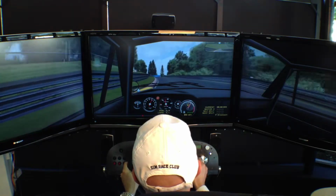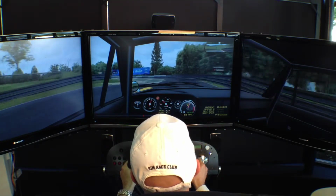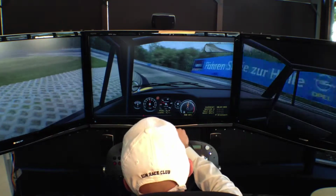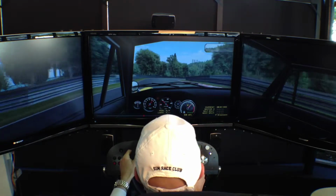Brake early, look for the curbs on the right. Brake sharply. Down to second gear, turn in at the third concrete unit, or rather, at the second to last. Throttle out.